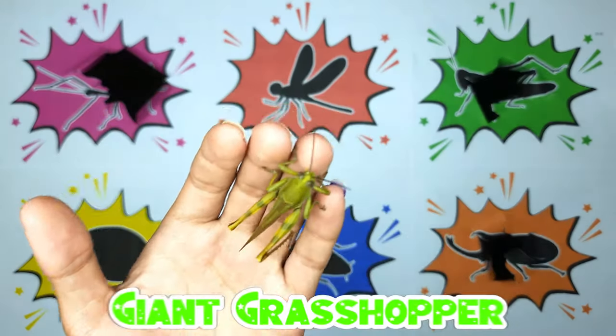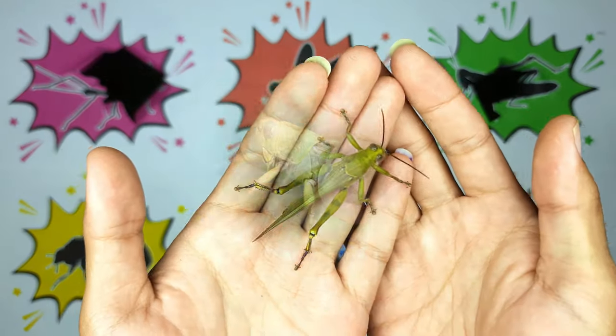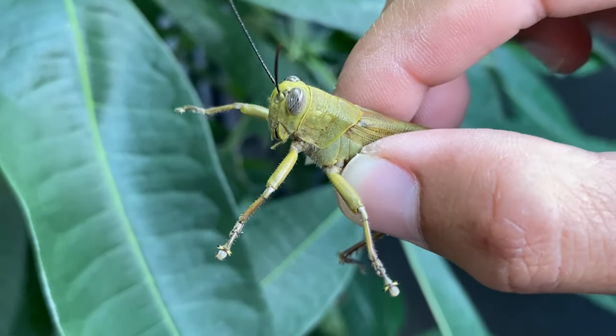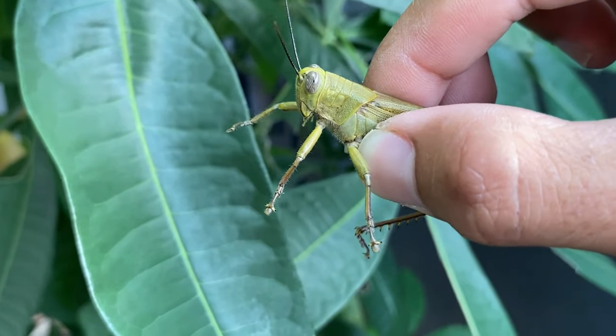Wow, giant grasshopper. Hello, I have a giant grasshopper. Come on, let's release the grasshopper into a leaf.